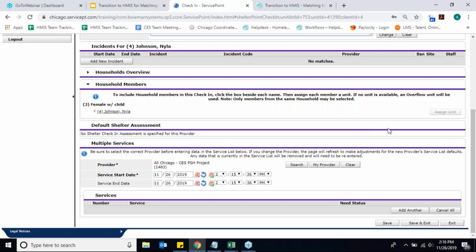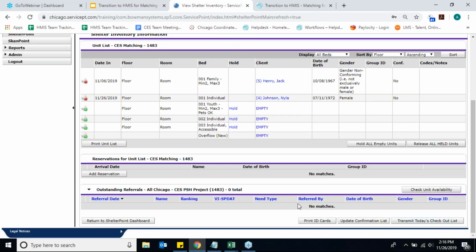Because what will end up happening is you also have to assign a unit to the child. And if you only had 1 unit open and you put it for this Nyla Johnson, the child would end up in an overflow unit. So that's only one reason not to include the child. But the main reason is we're only counting heads of households here, just like what we do with coordinated entry. So that's it. You're gonna save and exit.